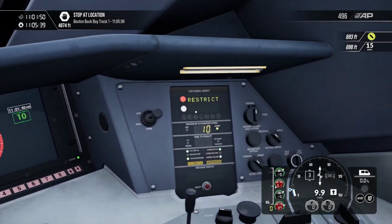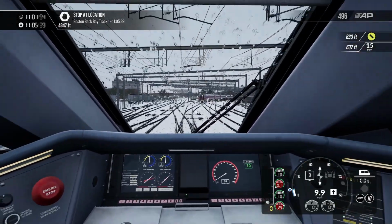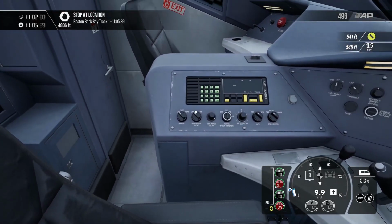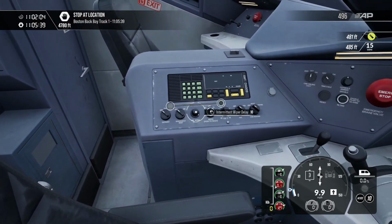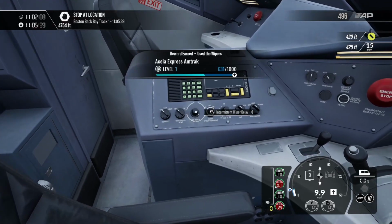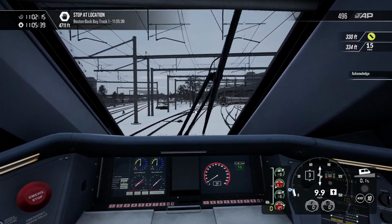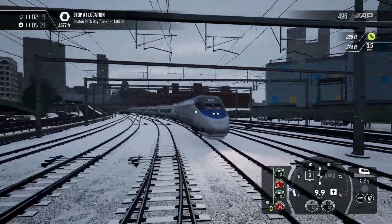We are under ACSES at the minute. Max speed is 10. We are using cruise control, which is, I'm sure, going to be a huge benefit. Let's see if we can find windscreen wipers. Wiper on low. There we go. We have got the alerter on as well, so there'll be a lot of acknowledging on the way.